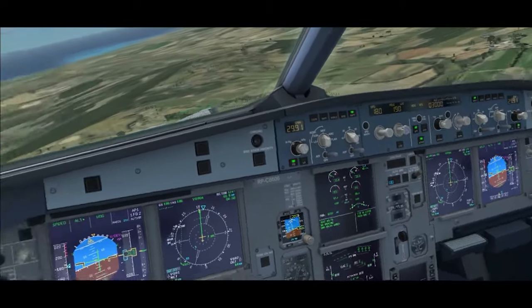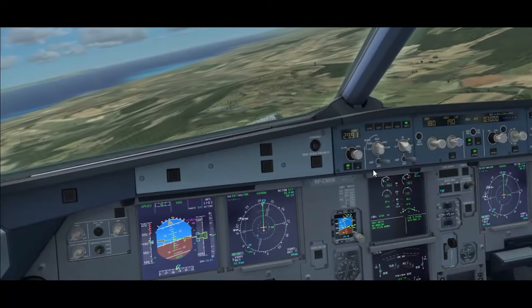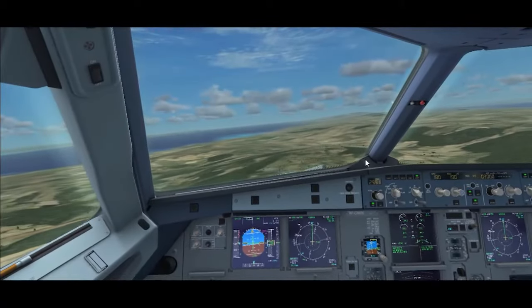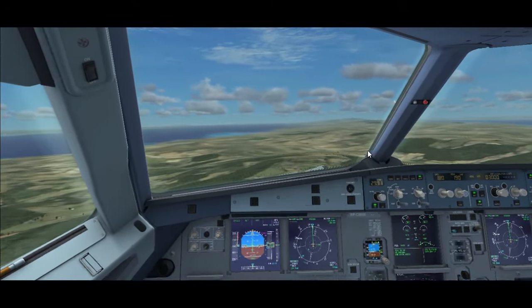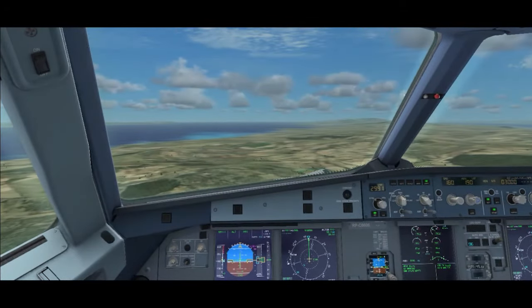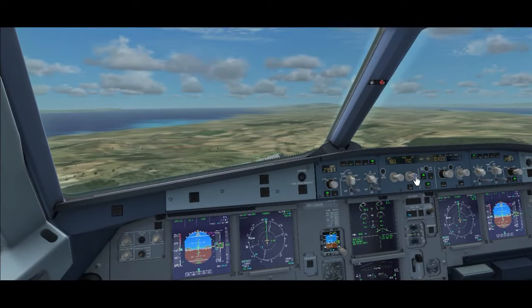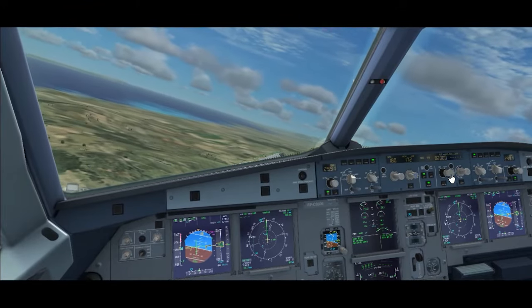As for the ATC, on VATSIM you also see them on the radar. They watch your distance for approach. Just like this one: turn left heading 155. Descend and maintain 2000, Philippine 9071.